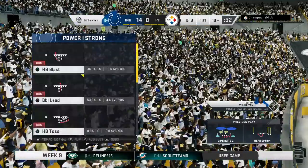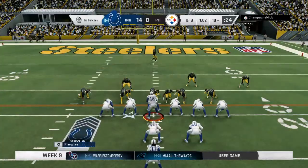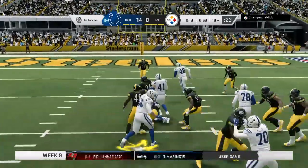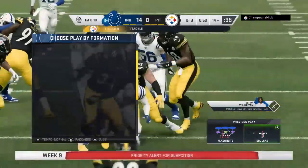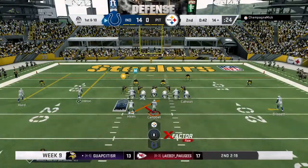A lot to praise on this drive, obviously. I know you're seeing what I'm seeing. Those guys up front, they're getting it done. Doesn't matter what play is called. They are handling their business at the line of scrimmage and dominating right now on this drive. Give them 5 yards there, and it's enough for the first. A 5-yard gain on the play.